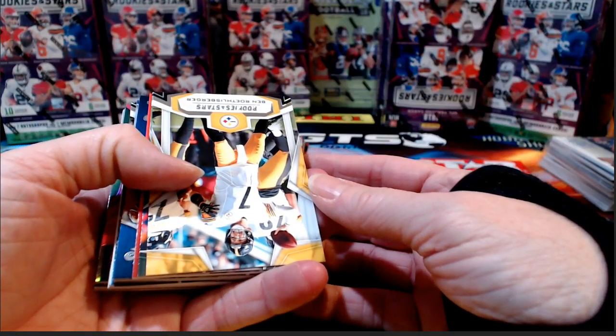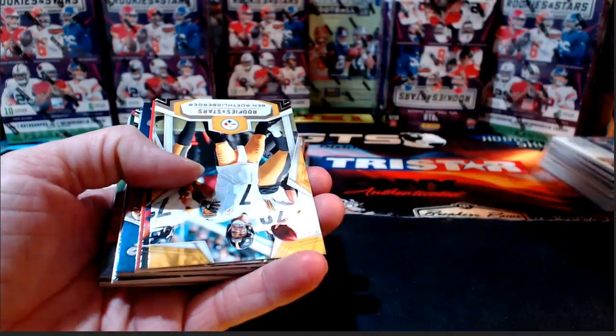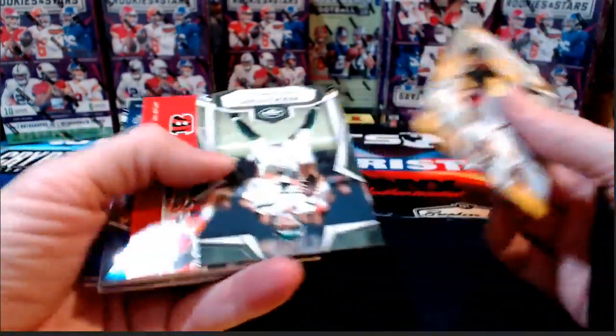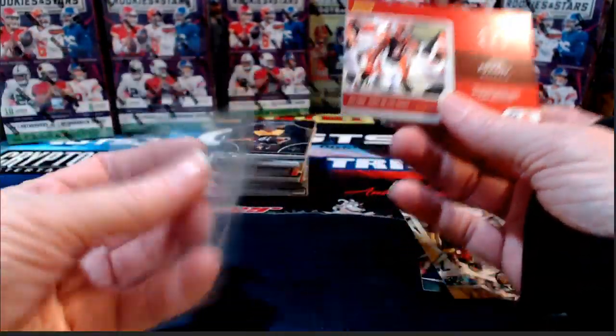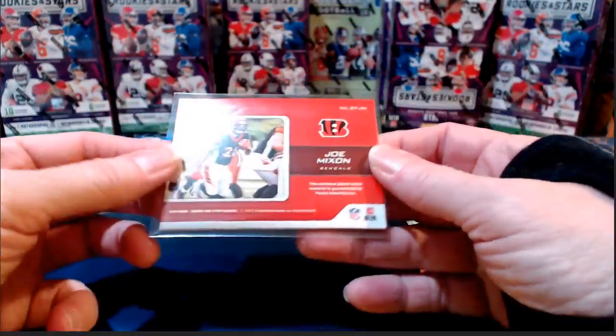Matt says, what box are we on? I have no idea. There's 2, 4, 5, 6, 7, 8, 9 still back there. So we're not far in. It's a 14 box case. So we must by default be on box number 5.